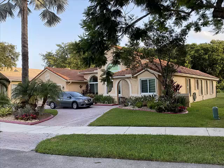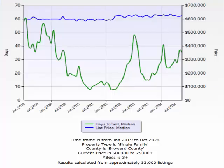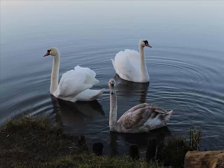Hey everyone, welcome back. Today we're going to do a deep dive into some real estate trends, specifically in Broward County, Florida. If you're thinking about buying a home there, you are going to want to stick around for this one. Broward County is definitely a hot spot right now.